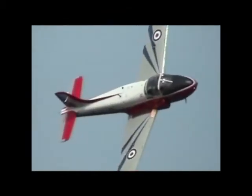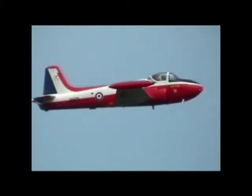Left, but he's tightening it up on that turn, pulling a bit more G. I think he's opening up the throttle a bit as well. Yes, just flicking in now towards the crowd. Come on, boys and girls, big wave there. This is Neil McCarthy in the JP3.